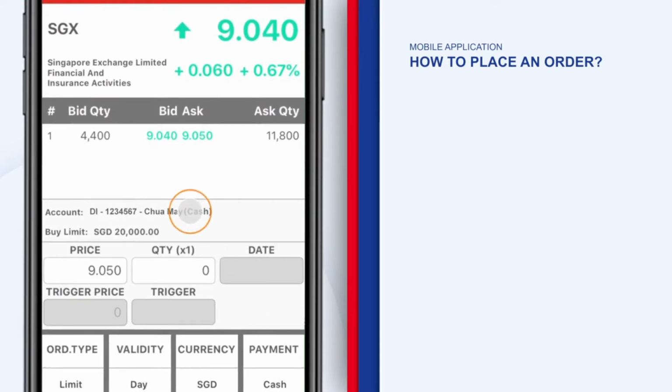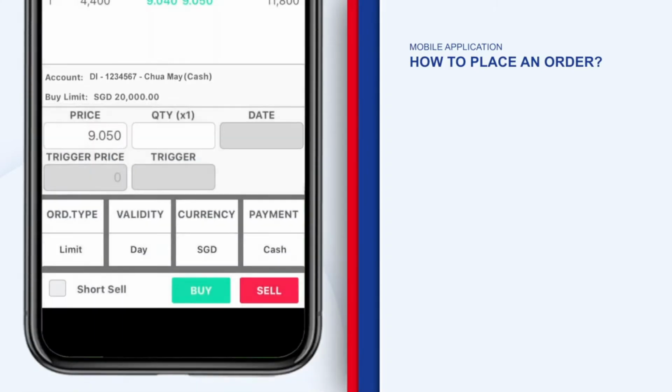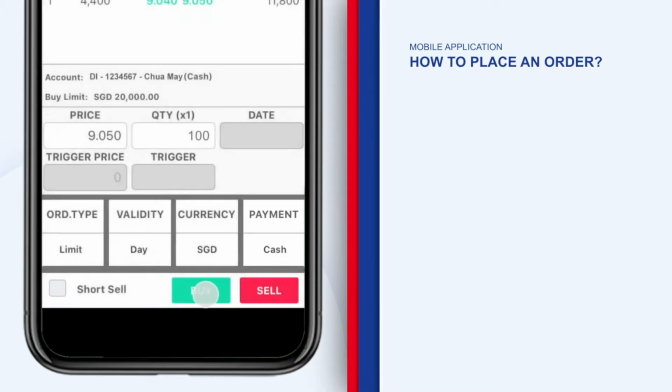Select your preferred trading account. Enter your desired quantity and price. Select your order type: limit, stop limit, limit if touch. The validity period: day, FAK, FOK, GTD, GTM. Your preferred currency: SGD or traded market currency. And your payment type: cash, CUT, CPF, SRS. Tap on Buy or Sell.